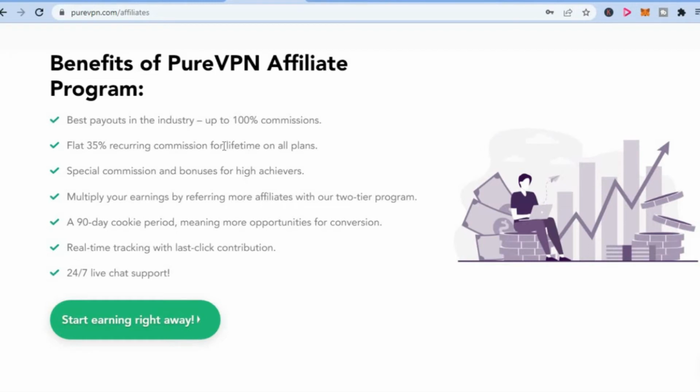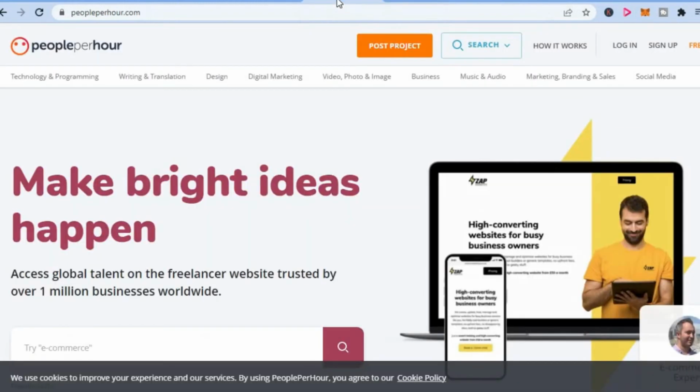And otherwise, from the commission, one of the reasons why I would recommend that you sign up with purevpn as an affiliate is this: their 90-day cookie period. So that means that once you put your affiliate link out there and someone taps on it, that affiliate link will be valid for up to 90 days. Unlike Amazon or so on that only lasts for 30 days, purevpn goes for 90 days.